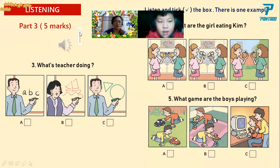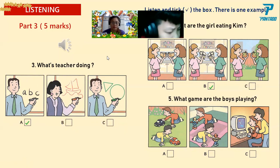3. What's the teacher doing? Is the teacher here today? Yes, he's in the classroom. What's he doing? He's writing letters on the board. Four. What are the girls eating? I can't find Sue and Mary. They're having lunch in the kitchen. Are they eating cake? No, they're eating bananas. Bananas. I like bananas. 5. What game are the boys playing? Are the boys in the garden? No, they're playing in the living room with their toys. What game are they playing? They're playing with robots.